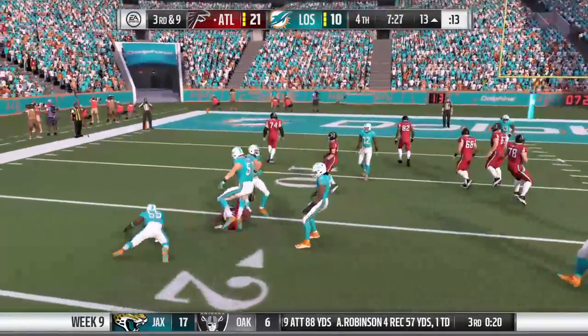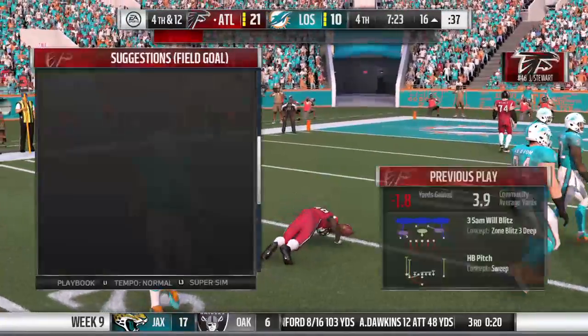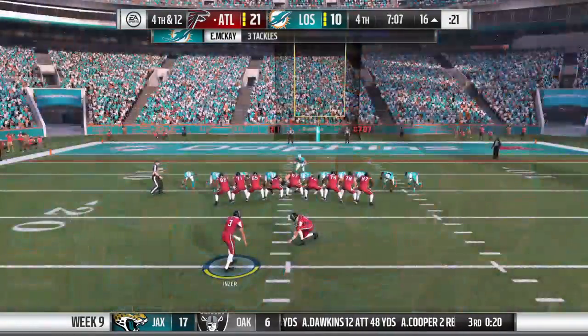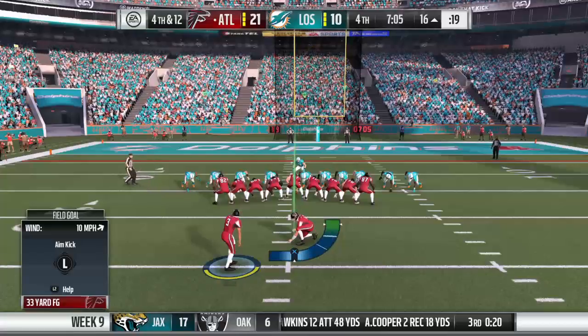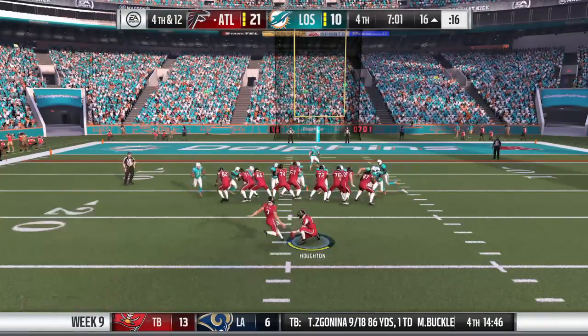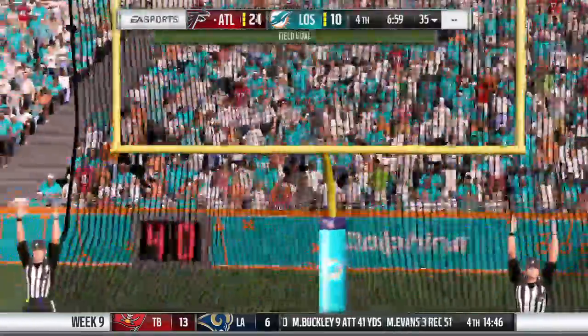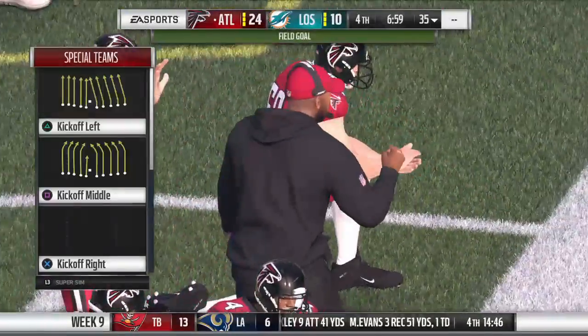Now they'll run it on the toss. And he is going to lose yardage here. And a loss of 3 to bring up 4. So out now comes the field goal unit for the Falcons. A 33-yarder from the left hash. And his kick is indeed good. And that will get the lead up to 14.